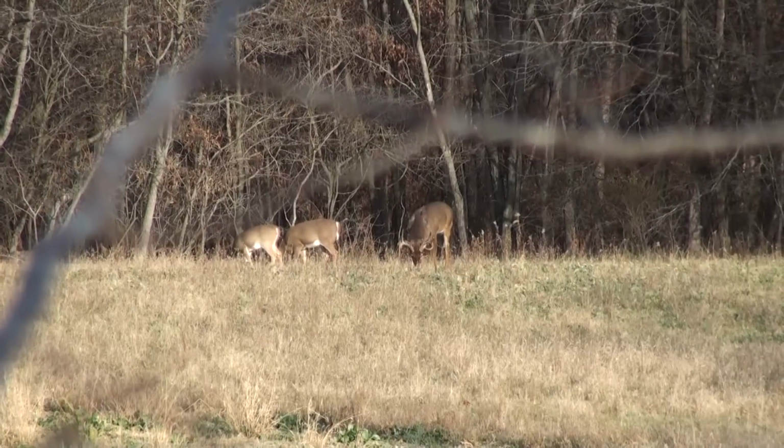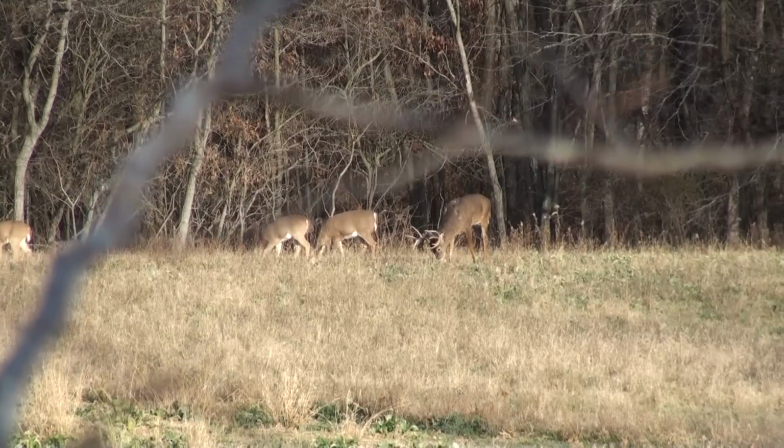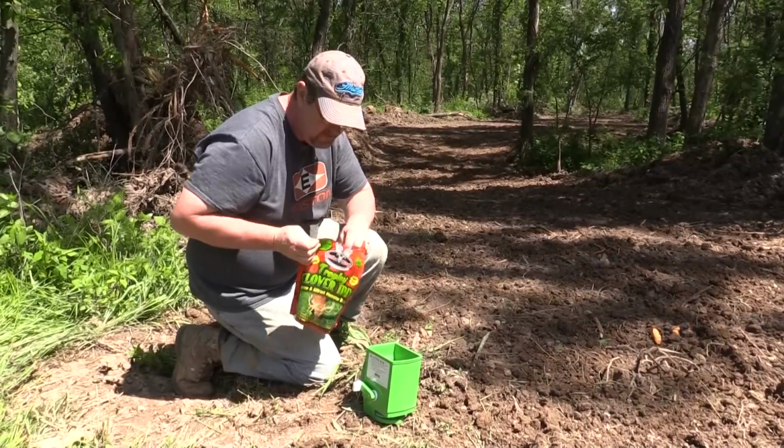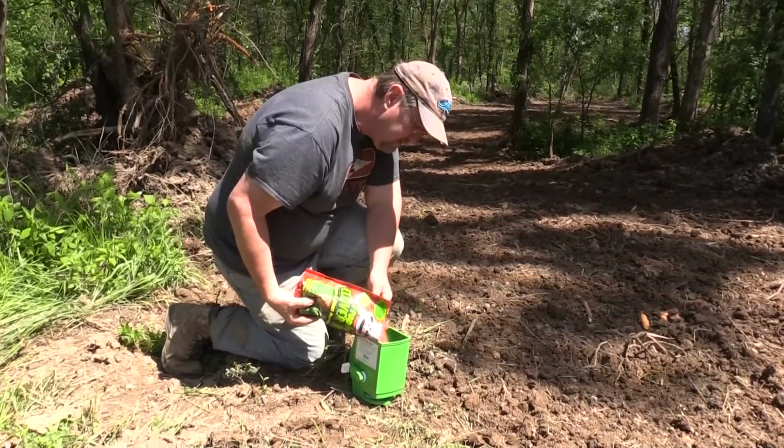You do those things, you're going to stack the odds of producing deer food, even if those pictures of the food plots don't look like they belong on the cover of a magazine. That's great for writers like me, but it's unimportant for deer hunting. In deer hunting, all that matters is we've got food there that the deer want.